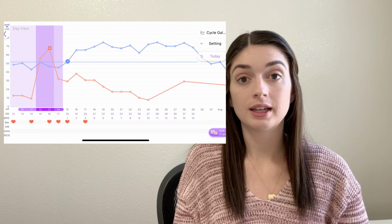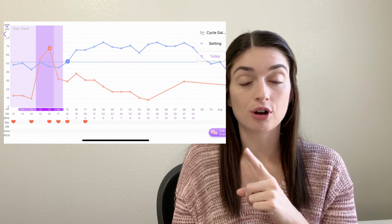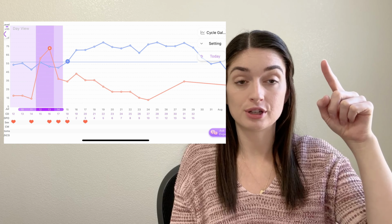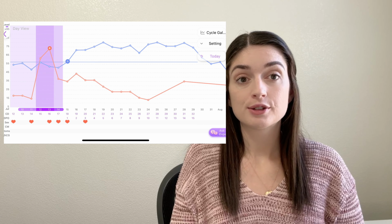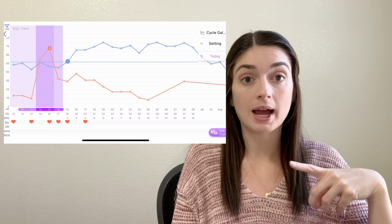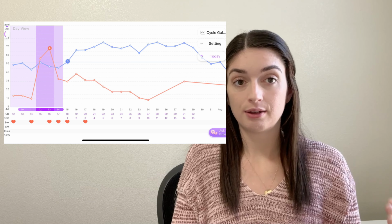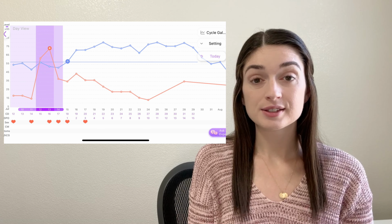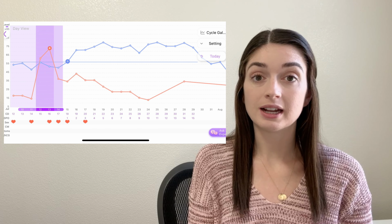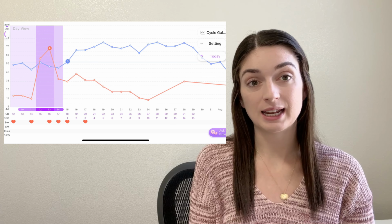And as you can tell in my basal body temperature chart, my temperatures actually started to go down before my period started. Because I saw that my temperatures were going back below my baseline, it was an indication to me that my period would start soon, and it did. So this is what my chart looks like in a month where I did not end up getting pregnant. Since I've showed you what my chart looked like when I wasn't pregnant, let's look at my basal body chart and my LH chart for when I was pregnant.